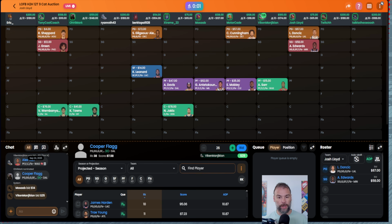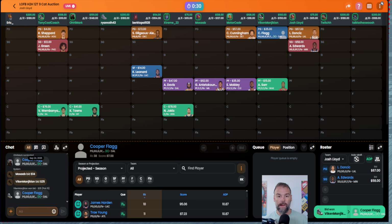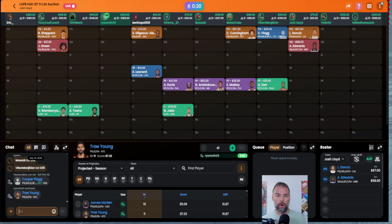I've got Flag as like a $23 guy. He went for 25. Yahoo's got him at 21. Okay. I'm a little bit higher on him there. That's interesting. That's a reasonable price. Now, again, 7 spots left for me, $10 average. Can I throw a $20 guy in there? Maybe.